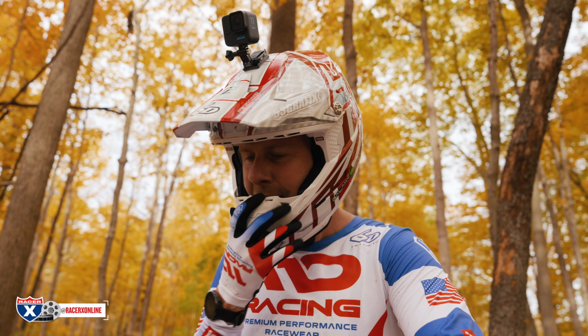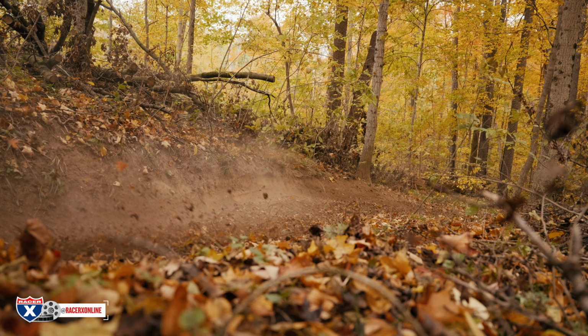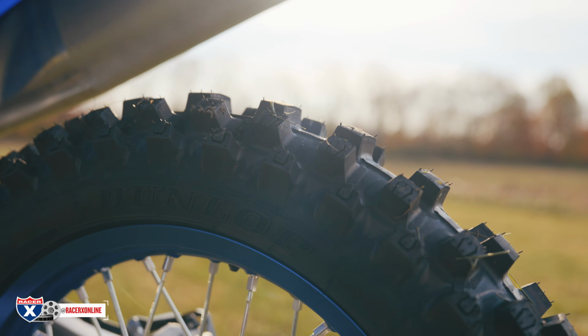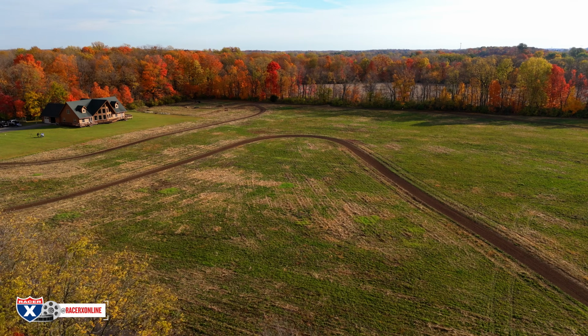It's super nimble, super comfortable. It handles the bumps amazing. The suspension is just soft enough to go across all the roots and everything really well. But also there's a full outdoor section outside of the woods, and it handles that amazing too.